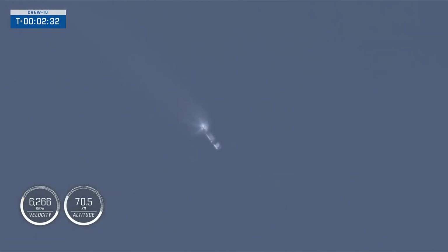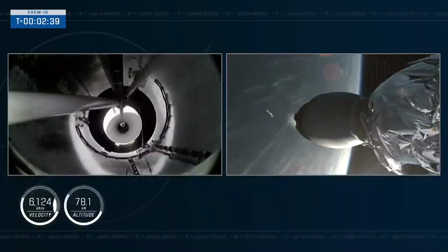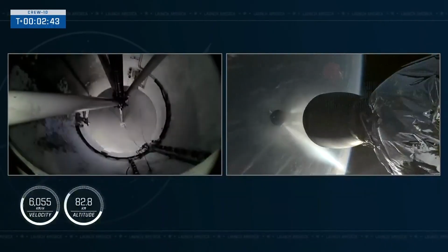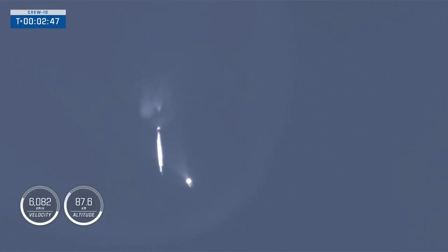Main engine cutoff. SpaceX Dragon, 2 Alpha. Stage separation confirmed. Copy, 2 Alpha. Great call-outs and incredible views there on your left-hand screen. On your left-hand screen, you can see a view from stage 1.